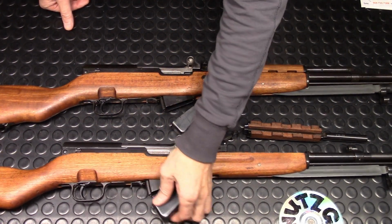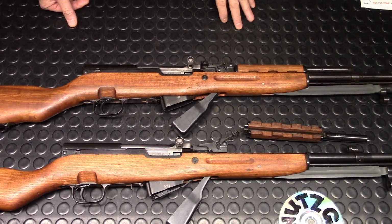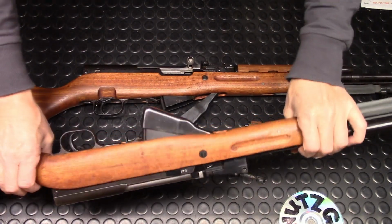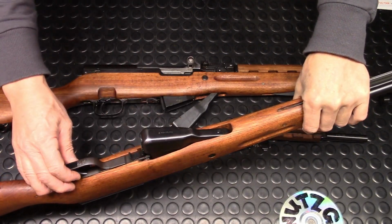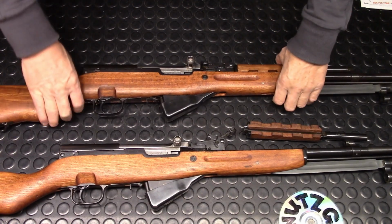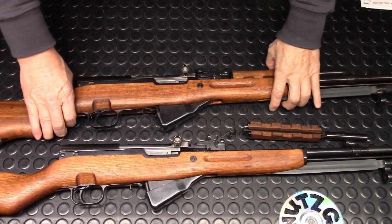So this couldn't be a replacement. If it's a replacement, the handwriting would be different. But instead, the handwriting and all three numbers are the same. So that leads me to believe that this is the original magazine to the rifle. And since it does not have any serial number other than the part number, it leads me to believe that the original early Yugo did not come with a serial number on their magazine. So this one has the engraved serial number that was put in during refurbishing. Okay, so that's what I think.